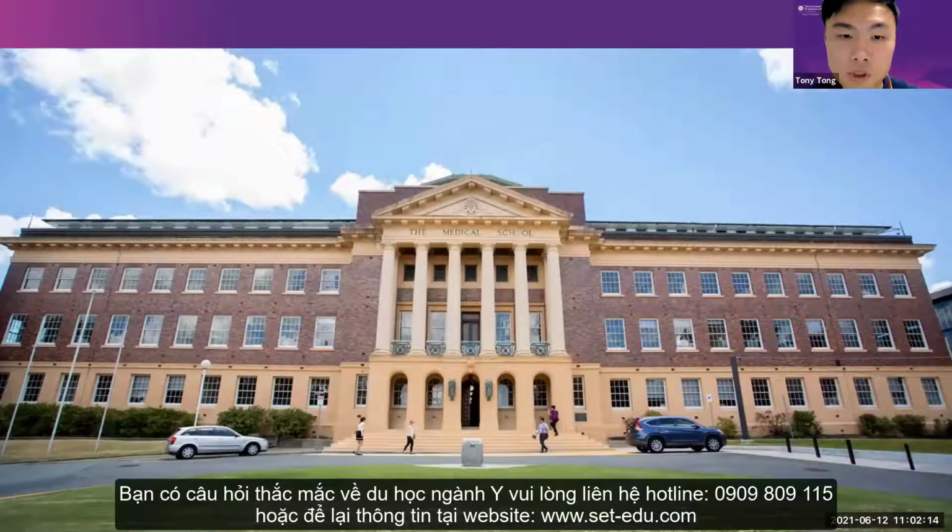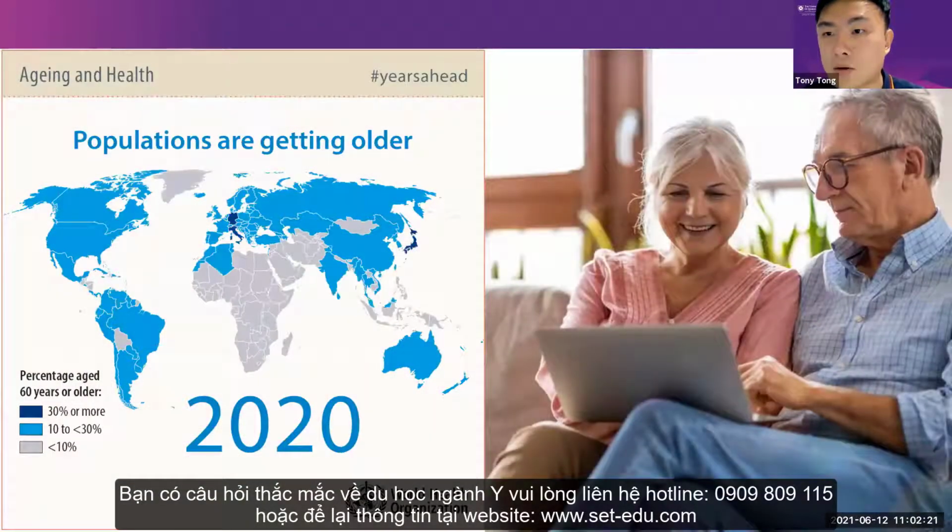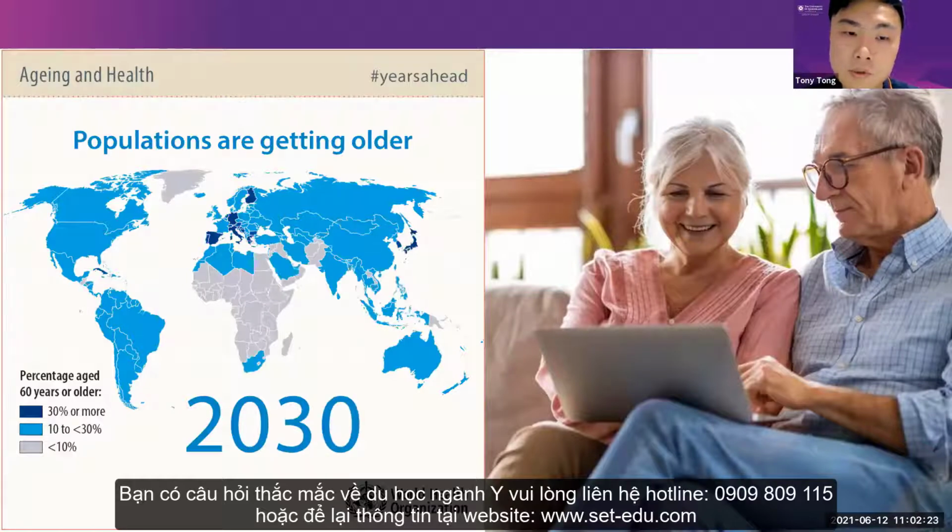Just a very quick picture of our medical school at the Herston campus. It's about 15 minutes travel from the main campus.